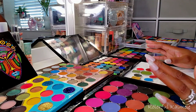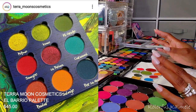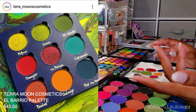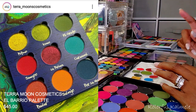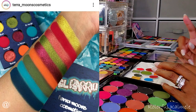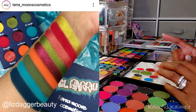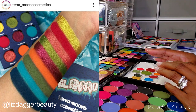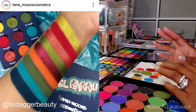Now, the palette I'm talking about is from Terra Moon Cosmetics. It's coming out, like I said, next week. And it's called the El Barrio Palette. And when I saw the swatches, I'm going to put a picture up for you guys right now showing the palette, as well as some swatches from Liz Dagger Beauty on Instagram. Yo, she does the most amazing swatches. She can swatch anything and make me buy it, okay?